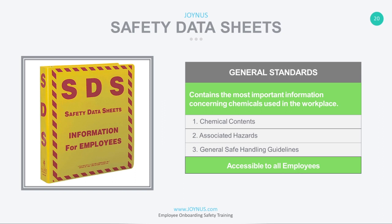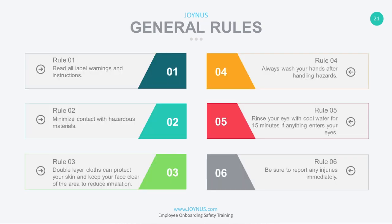Safety data sheets are created by chemical suppliers in order to inform everyone who comes into contact with the product. These data sheets are the most important pieces of information we have concerning chemicals used in the workplace. They detail the chemical contents, associated hazards, and give a guideline for general safe handling. As a Joinus employee, if you are in contact with any such hazards, safety data sheets should be accessible to you at all times. Let's go over some general rules for handling hazards.